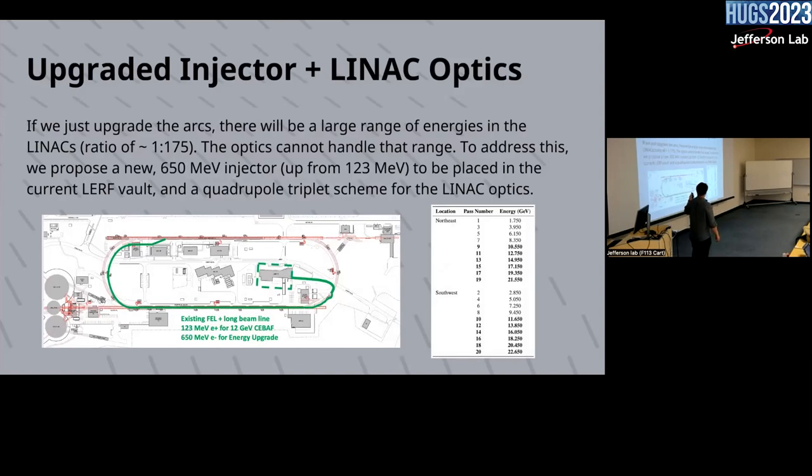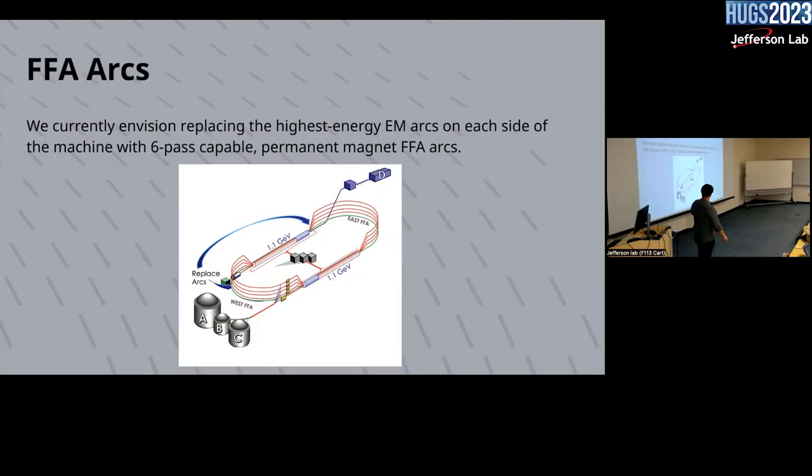So how can we deal with that? It turns out, if we want to upgrade the energy and just do this, that's going to mean that we start at the first part of this Linac at 123 MeV, because that's the current injector energy. But then it's going to go up to like 22.5 GeV, and that's a ratio of like 1 to 175, and we can't really control that kind of gap in beams. That's just too much.